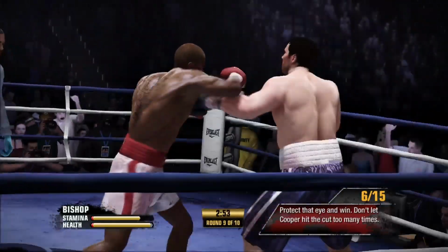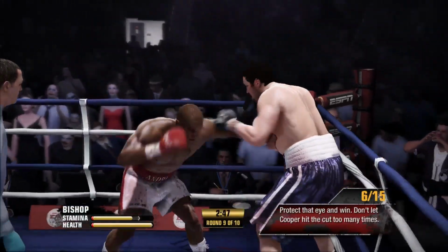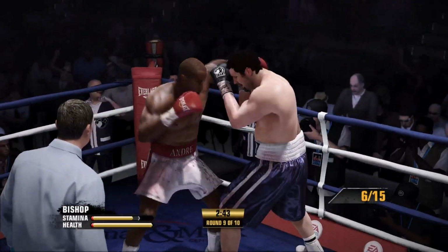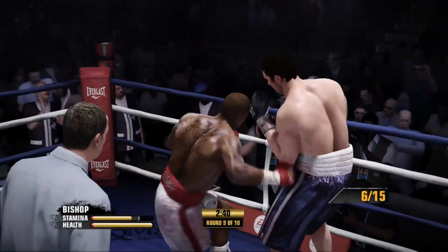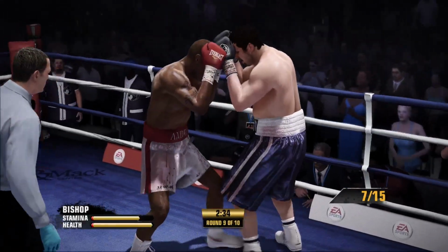Carissi stresses to Andre Bishop to control every second of the three minutes of a round. He did so in that last round. Yeah, and the way he did it was by controlling range. He's very good at making sure he's the master of distance.